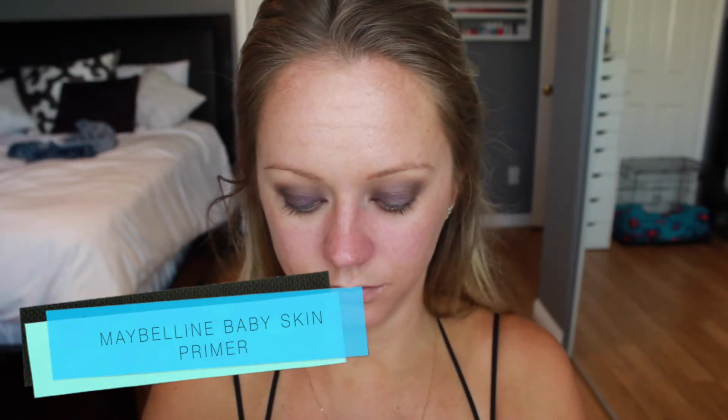Now I'm going in with this Maybelline Baby Skin Primer. I'm actually trying to use up some other products, so that's why I decided to bust this one out, but it does a really good job of blurring pores for a drugstore price. So I actually really like this stuff. It doesn't really do anything for the longevity of your makeup, but for me and this day, that's okay.